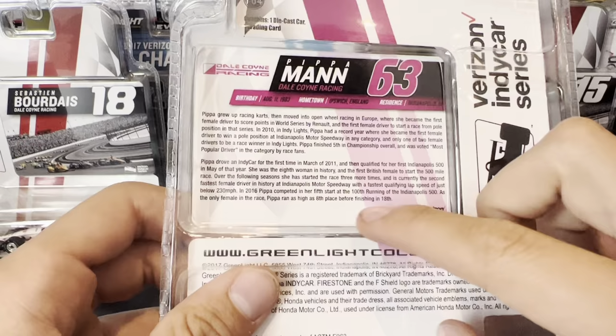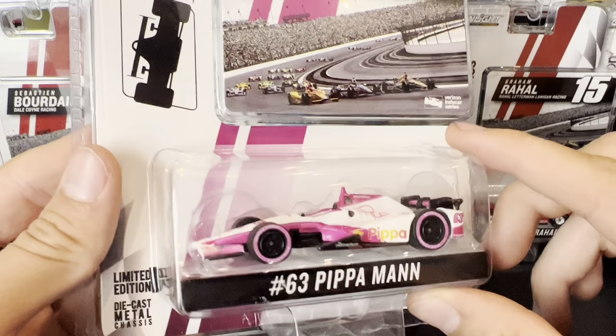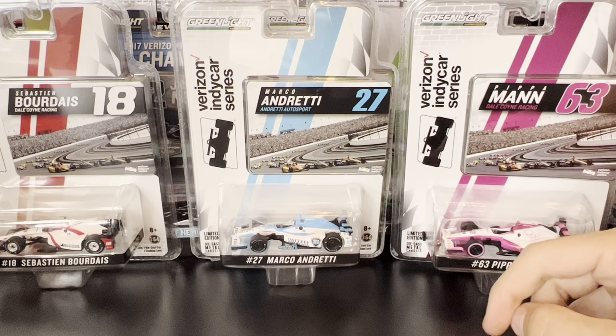Okay, it doesn't actually say if she actually ran. I want to maybe say she did, but I don't remember having pink rims on these cars. Is that the soft, the hards, or is that like the medium? I'd like to see what those green tires are like this year at Nashville. That'll be interesting, I think.